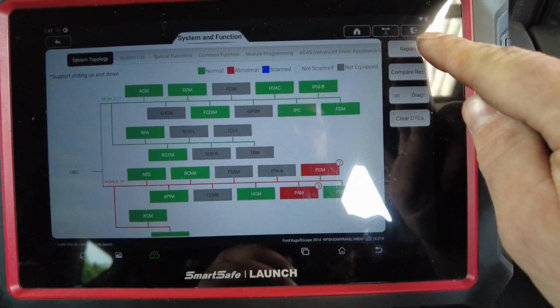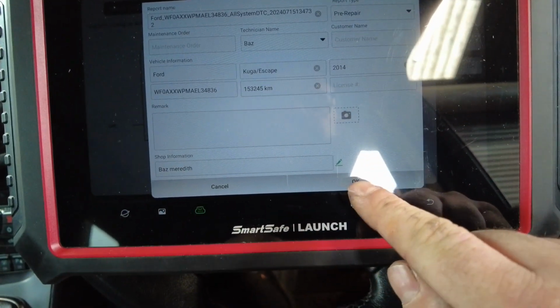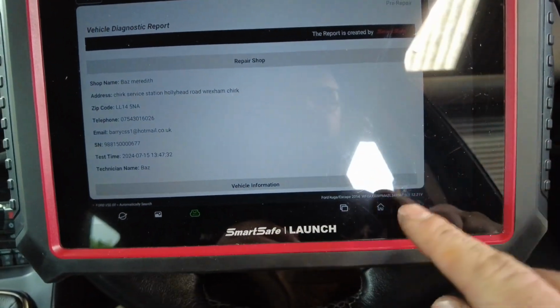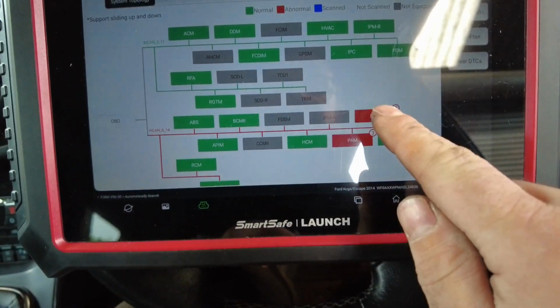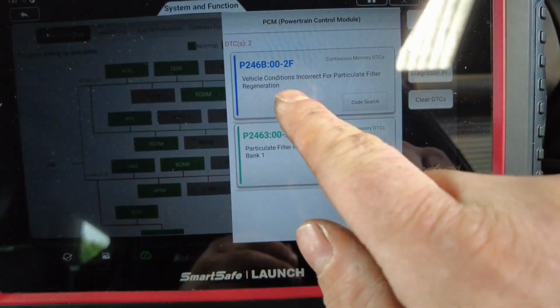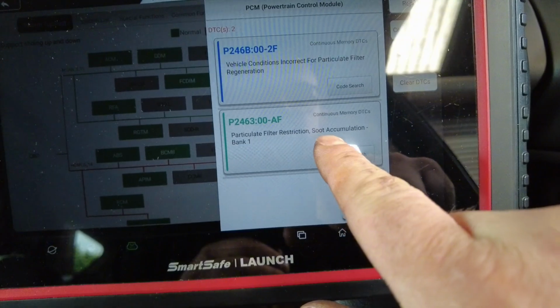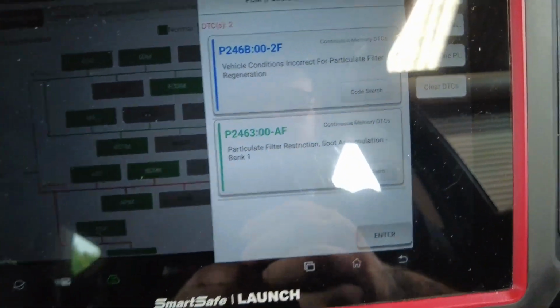Right, now what we're going to do first is create a report for the vehicle. Save that so we've got a pre-repair and also a post-repair when we've carried out our repairs, obviously. We jump round to the PCM. We've got vehicle conditions incorrect, particulate filter regeneration and particulate filter restriction, soot accumulation, bank 1.